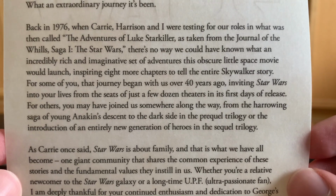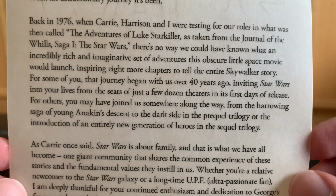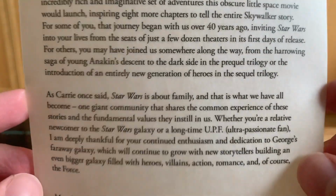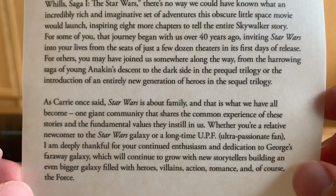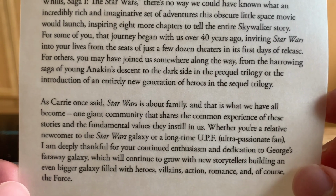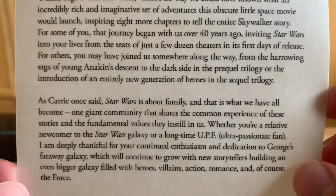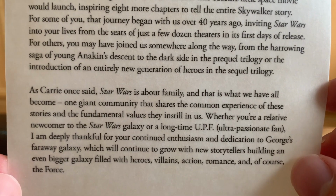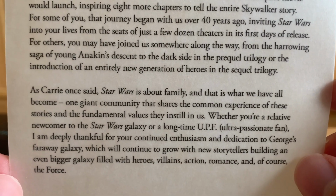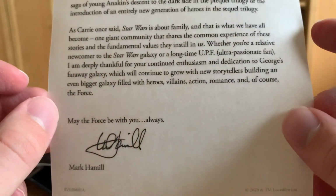For others, you may have joined us somewhere along the way, from the harrowing saga of young Anakin's descent to the dark side in the prequel trilogy, or the introduction of an entirely new generation of heroes in the sequel trilogy. As Carrie once said, Star Wars is about family, and that is what we all have become: one giant community that shares the common experience of these stories and the fundamental values they instill in us. Whether you're a relative newcomer to the Star Wars galaxy or a long-time ultra-passionate fan, I'm deeply thankful for your continued enthusiasm and dedication to George's faraway galaxy, which will continue to grow with new storytellers building an even bigger galaxy filled with heroes, villains, action, romance, and of course, the Force. May the Force be with you.